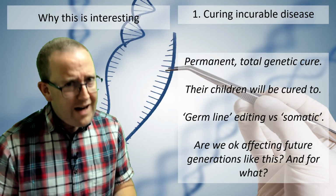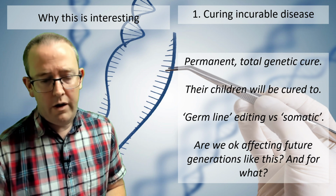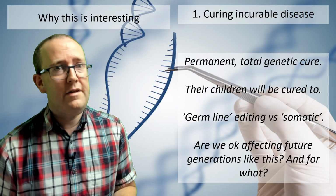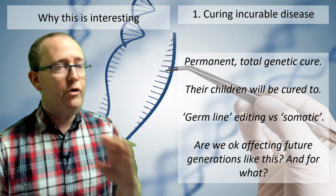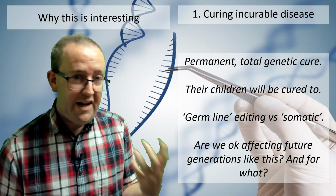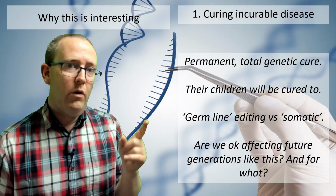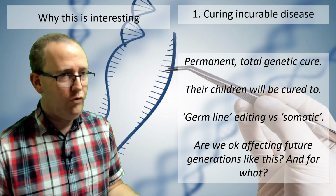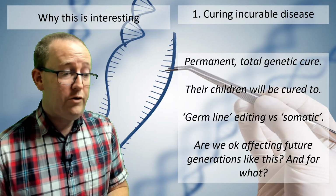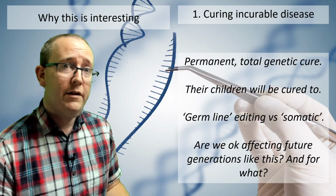But then the real ethical question, and there are ethical questions around this, is are we okay affecting future generations like this? Now in this instance, because we're not messing with the nuclear DNA, we're not changing anything other than the way their bodies metabolize glucose, or their cells release energy, I would say that most people would say that we are. But there is a question of germline editing in general, but that is a separate ethical conundrum, okay, and that is one conversation we should be having, but it's not, I would argue, relevant to what's going on in this technique, okay?